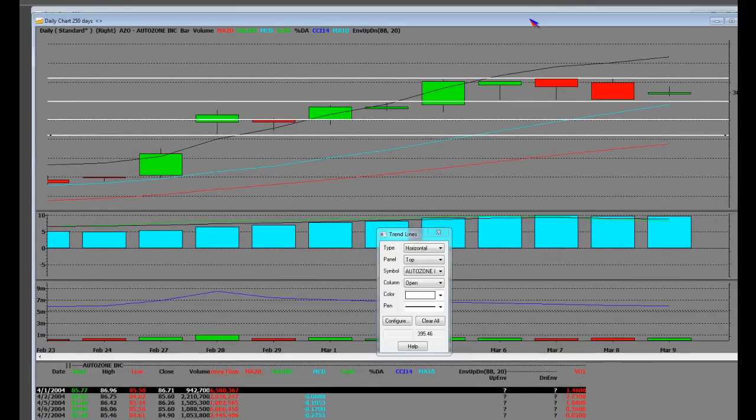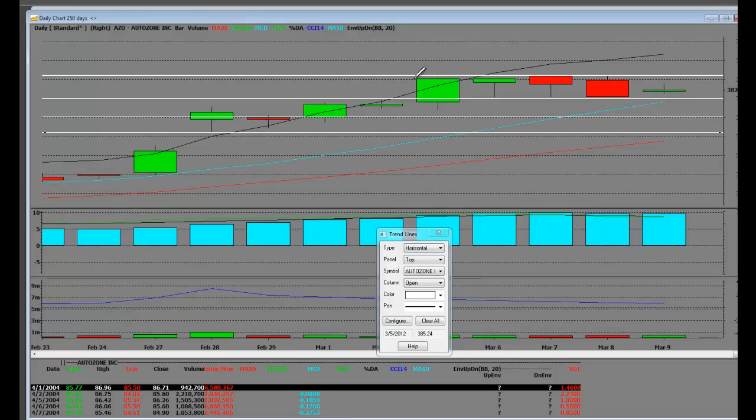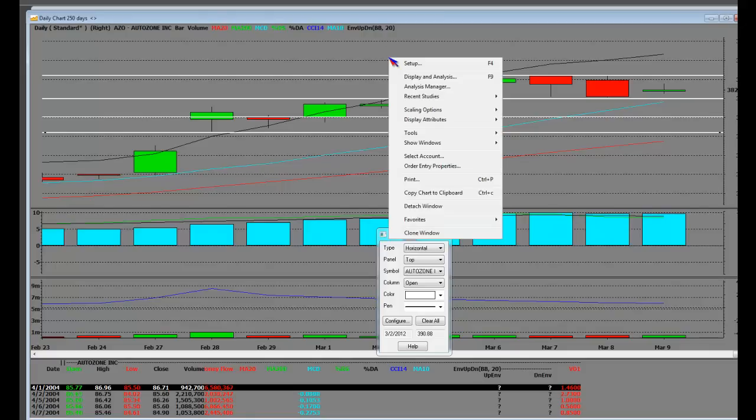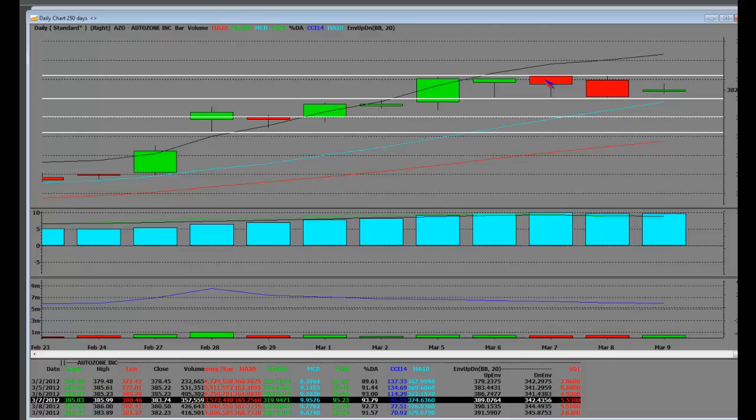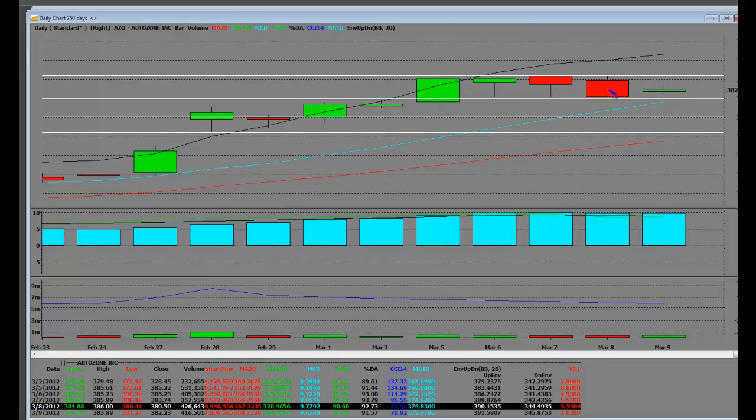Featuring AZO, AutoZone. Why? AutoZone is a listed stock, and it's been in a rip-roaring bull market uptrend, and we always trade it. However, we were shorting it last week up here at the highs, and I can tell you that the highs were right around that $385.99 handle. The low from that short trade to this low here was 380.41.